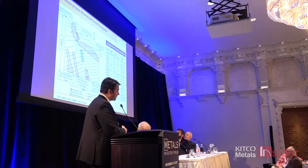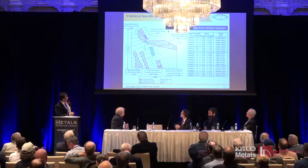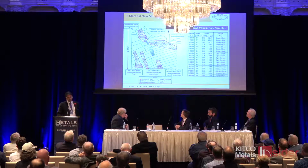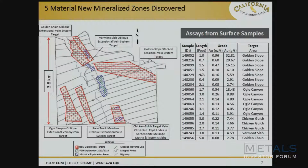On this slide, on the left side, you will see our property map again. And just for reference, the blue shaded portion in the middle is where our resource actually sits. In 2014, I hired 9 geologists and sent them out into the field for 3 months, and we covered the entire property for the first time. And the red zones are the new zones of mineralization that we discovered on surface. This is purely based on surface work. So of course, we established the 4-kilometer strike of the Mother Lode Belt running on the property.